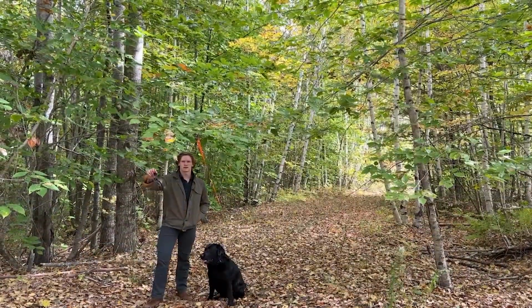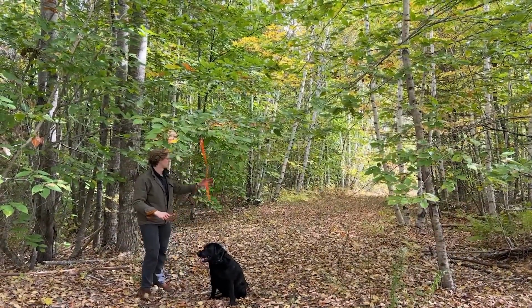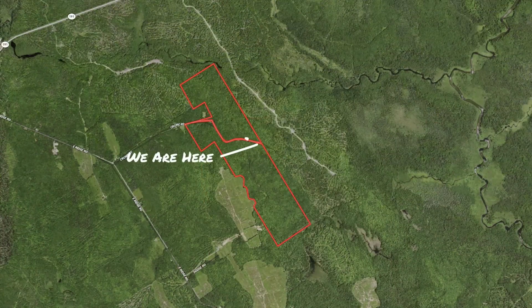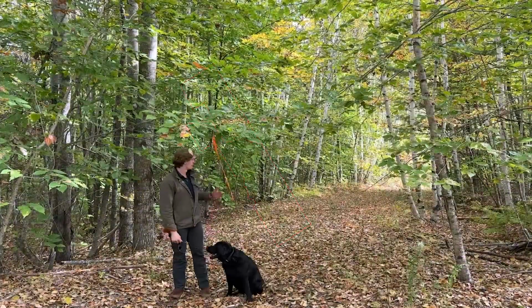We have followed the trail right down, and as you can see, here's our orange tape marking the property line. And this trail actually cuts into right about the exact halfway point of the rectangle shaped lot. So 100 acres to my right is part of the property, and 100 acres to my left is also part of the property. We're just about smack dab right in the middle at the edge of the property line.